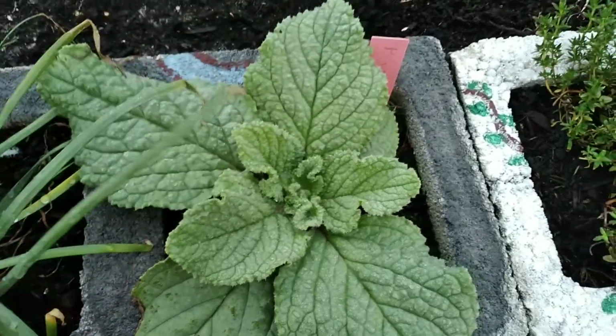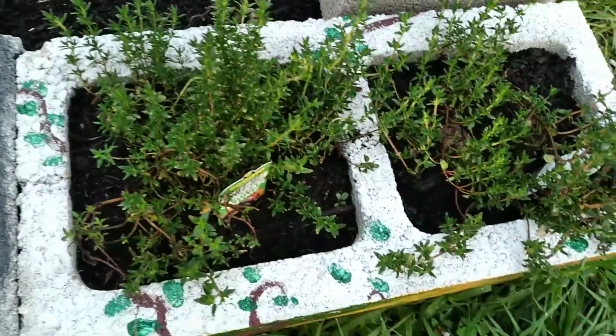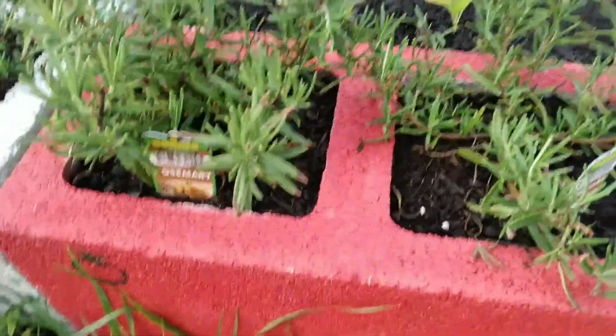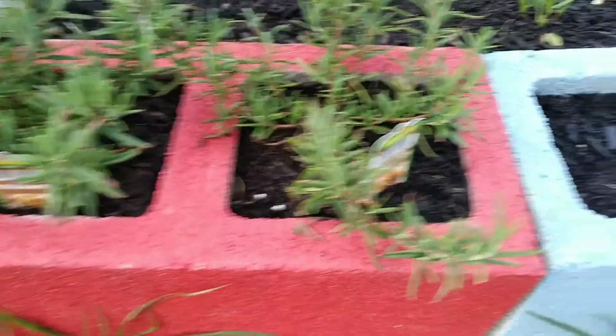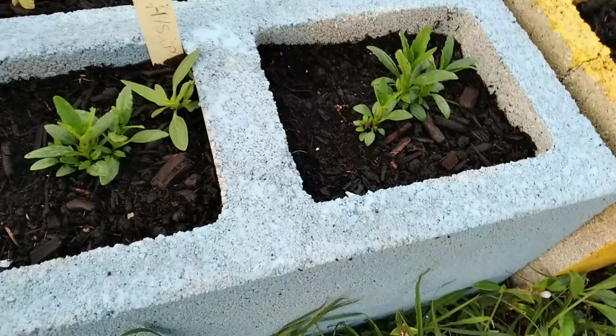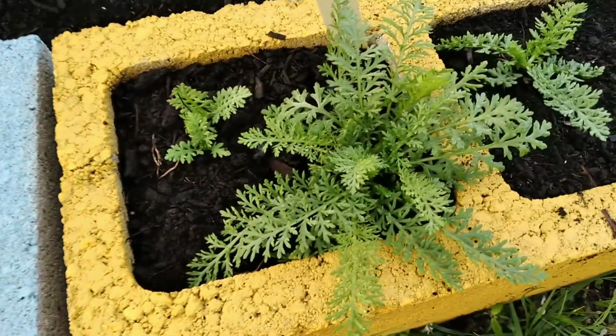Here's the German thyme and the rosemary. They're still doing okay. My hyssop is good. Yarrow is looking good now. Creeping thyme is not doing much there.